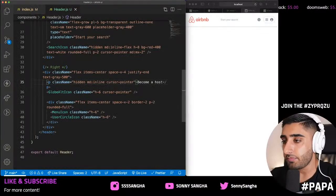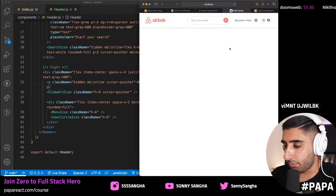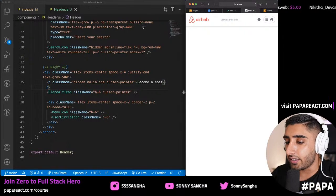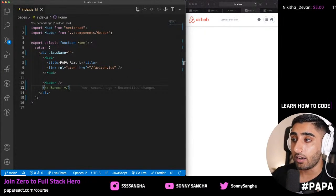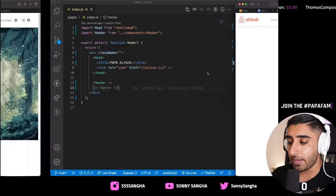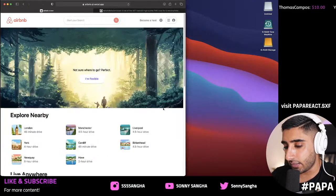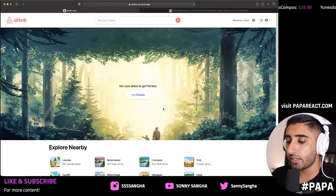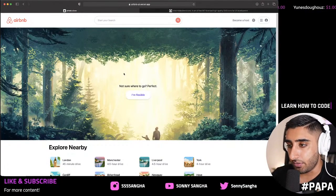Incredible stuff. All right. So we've got this working, looking pretty slick now. All right. The header is done. We are done with the header. Now we are going to move to the banner. Right. So what we're going to now do is build out another component, which is the banner. The banner represents this gorgeous looking image over here. Again, it's going to be nice and responsive, and it's going to look pretty damn cool. And I'm going to show you how to get that picture looking just like that in the way that we need to do it. Okay.